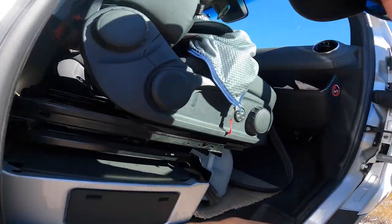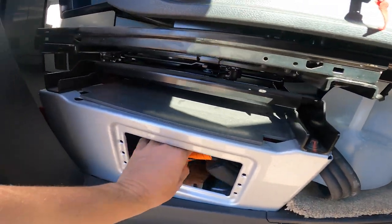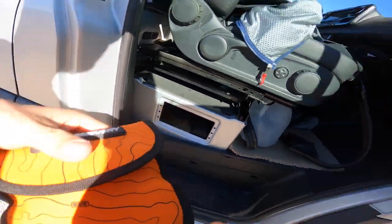All right, here's a pretty good spot. I'm pulled off the side of the road and we're gonna air down. Mercedes has this cool little pocket here under the passenger seat. I like to keep my ARB.